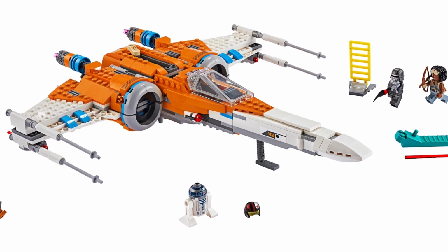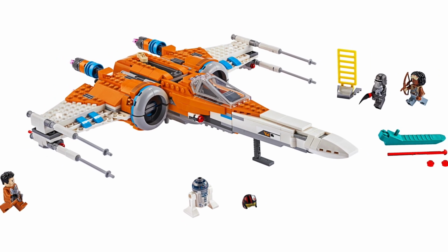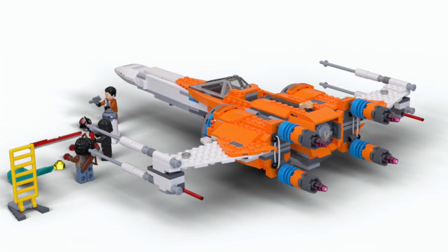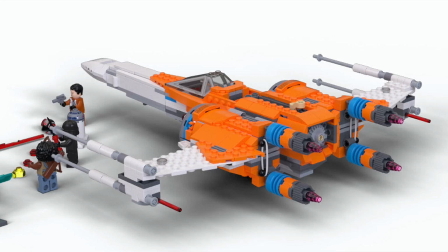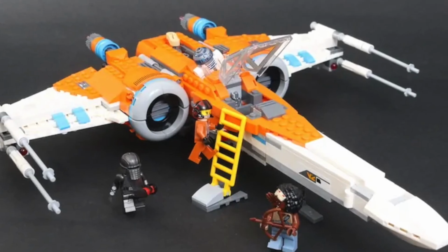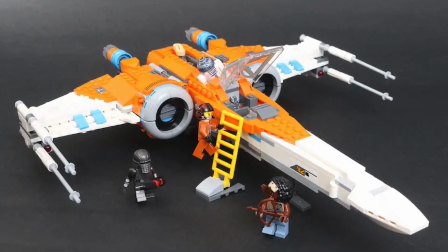We all know that LEGO love to make the X-Wing Starfighter, but this one was actually rather different. This is an orange and white version that featured in The Rise of Skywalker, and it actually looks really slick. The build is very tight and the rubber band wing function is really good fun. And you also get a really nice selection of minifigures. You get that Knight of Ren minifigure which looks very cool.